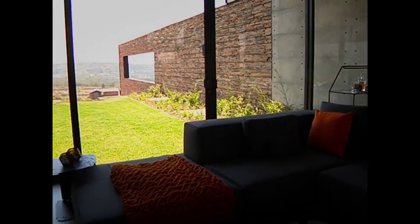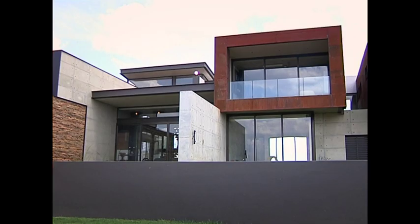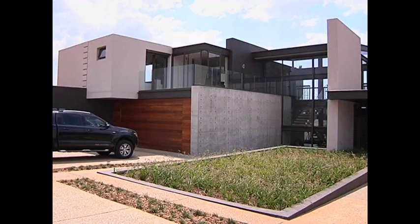And then we wanted to use these earthy materials to suit the site. The rusted steel actually blends in beautifully with the rock we used. The grey of the concrete is a nice foil against it. And then we used black and bronze type of colors to blend in with that.